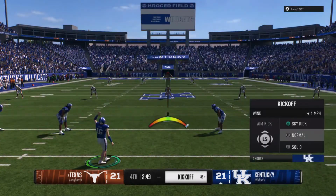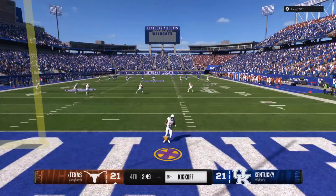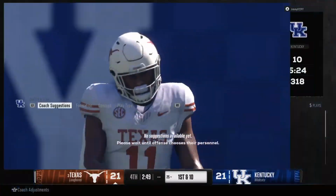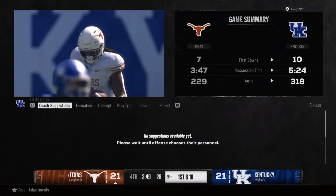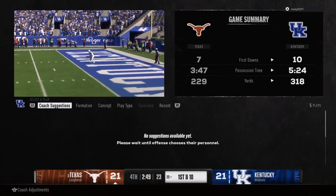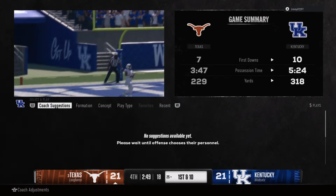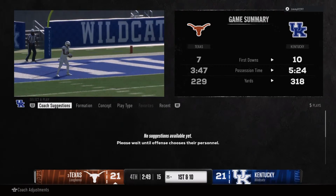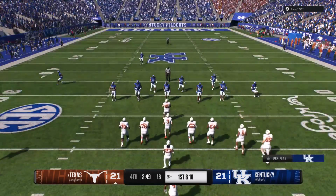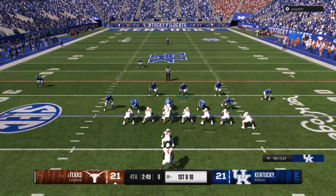Coming down the stretch in the 4th, and we are all tied up, about set to kick it away. And he'll just take a knee, and this drive will start at the 25. So Texas has it again, and here comes the offense.